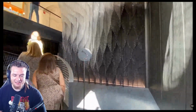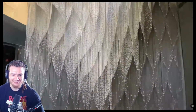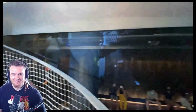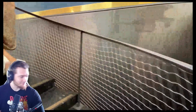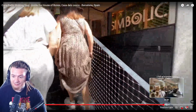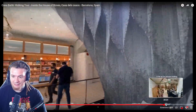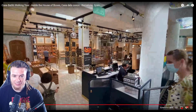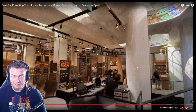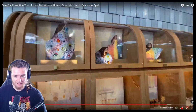Now you go out to this room and it's just like, this ain't nothing compared to that. It's like, oh yeah, some beads, whoop-de-doo, after seeing that room. Wow. Alright, so now it's just the gift shop. That's a cool ceiling, or skylight, actually. Yeah, so now it looks like they're in the gift shop.